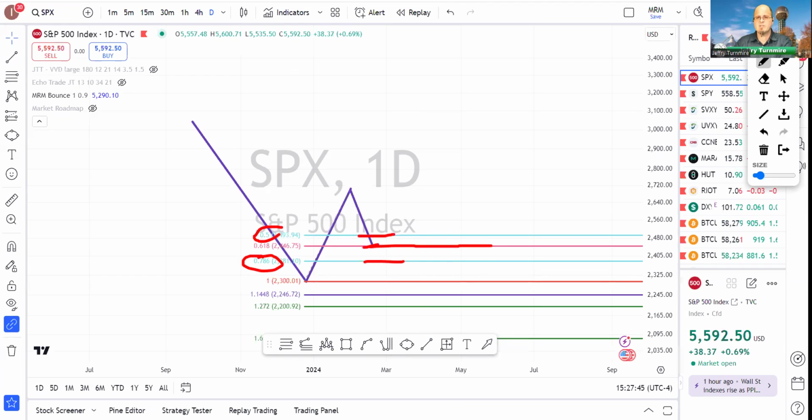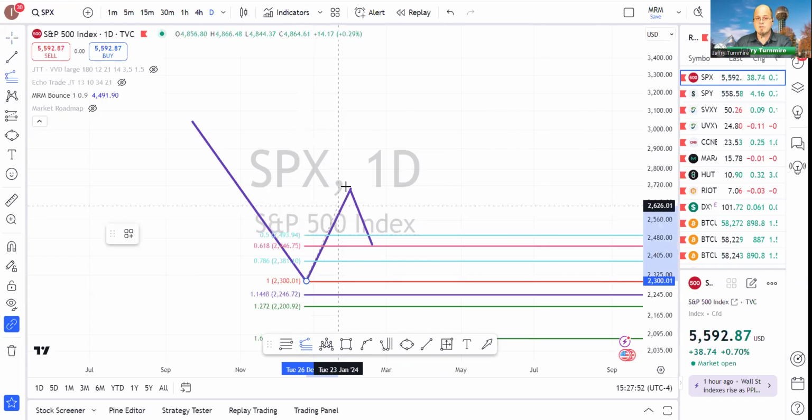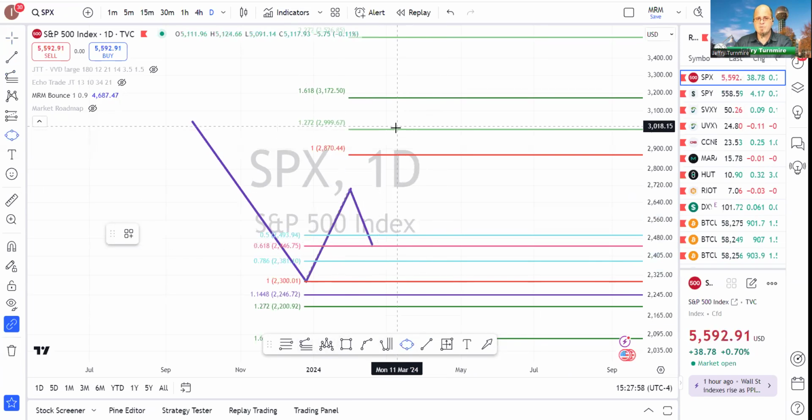Now, what this sets up is what I call a measured bounce. I use the 3-point tool here. We start with this swing low, we go to this swing high, we go to this swing low, and we set up right here. This would be the target.